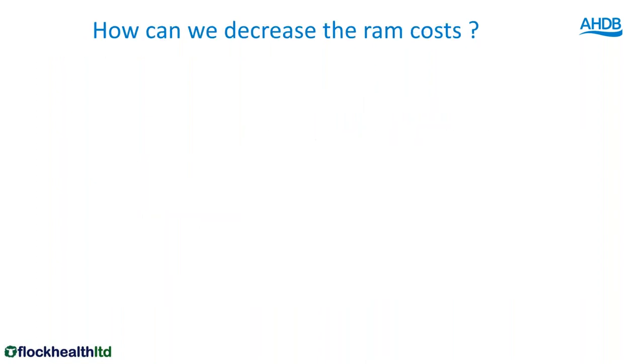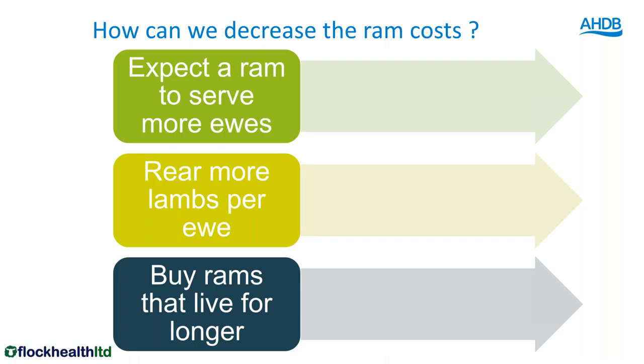So how can we decrease these costs of the ram? We could expect them to serve more ewes, we could rear more lambs per ewe, or we could buy rams that live for longer. So expecting him to serve more ewes means we've got to ensure that every ram is up to the job. When we've done different studies, it's probably fair to say that there is a portion of rams out there that are just not working, and it could easily be 10 or even 20%.